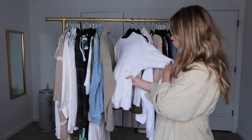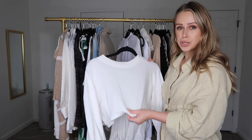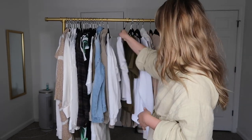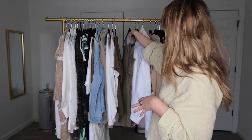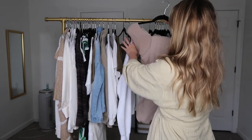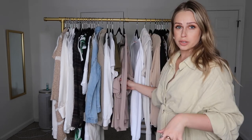And then I have this white loungewear set, which I wear all of the time. Maybe not with the pants, but I definitely wear this hoodie all the time now with shorts and stuff. Really love that. A white t-shirt, obviously. A green t-shirt. Always good to have a couple of different t-shirts. This set I'm obsessed with, and then I guess I could move this over it because this is also a loungewear set that I'm really, really all about and I wear it all of the time.